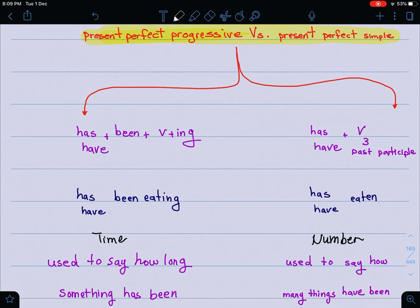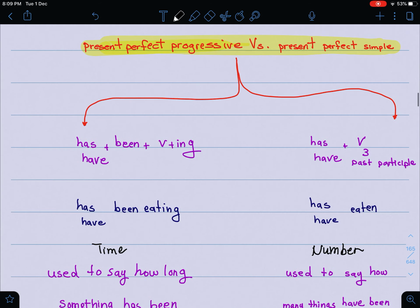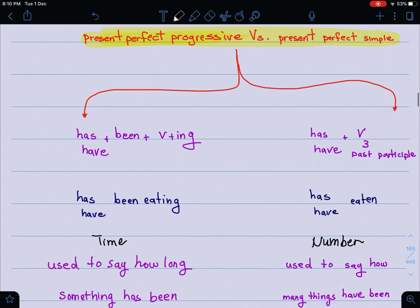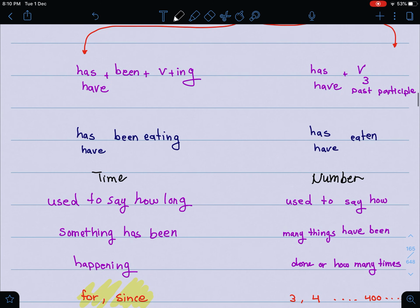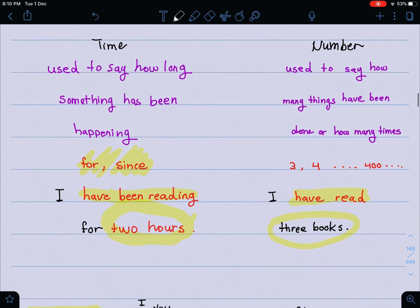we formulate it, or it is formulated usually this way: has, have plus been plus verb ing. So has, have been eating. As for the present perfect simple, has or have plus verb 3 or the past participle of the verb اللي هي التصريف الثالث للفعل. So has, have been eating is the present perfect progressive, while has, have eaten is the present perfect simple. Now, when do we use each tense?